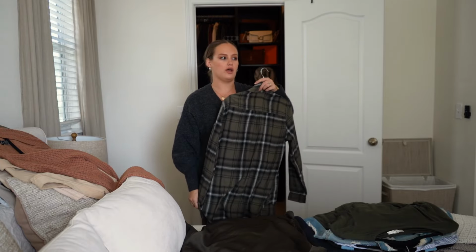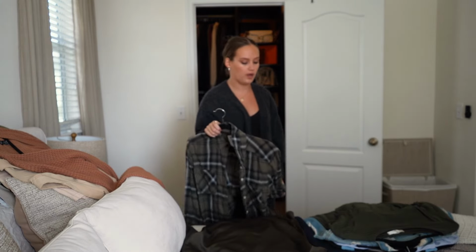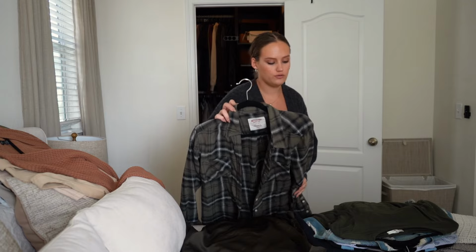Oh, I forgot I had this flannel. I just picked up another one. It's kind of like a black color, and this was the one that I wore a lot before that. I only have one other flannel, and I do like the color of this one, so I think I'll keep it.